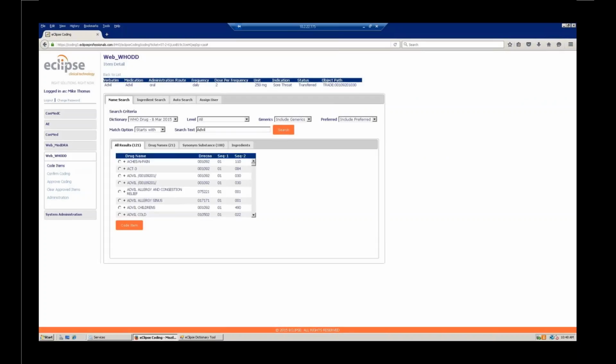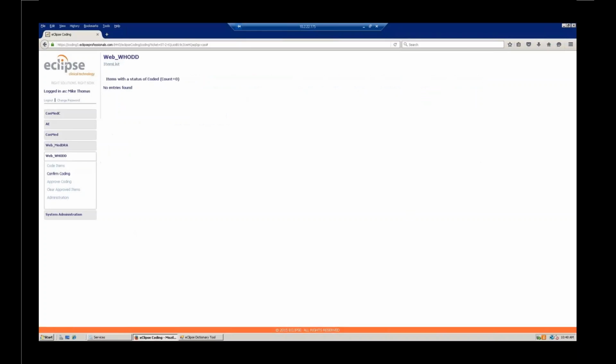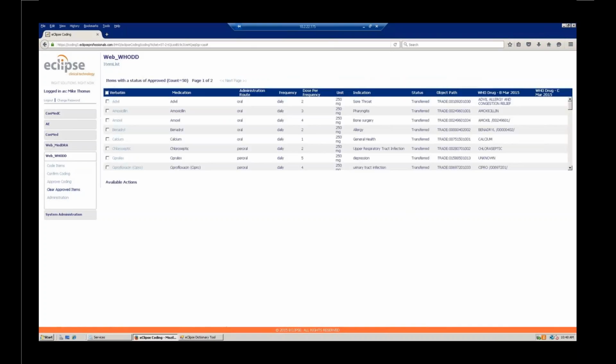So I'm going to go ahead and code Advil. I can expand this view to see the additional information, such as the ATC codes. I'll select this code. And once Advil has been coded, it will appear in the confirm coding workflow. I'll go ahead and confirm this. And finally, I will approve the confirmed code. And so once again, Advil appears in my clear approved workflow.